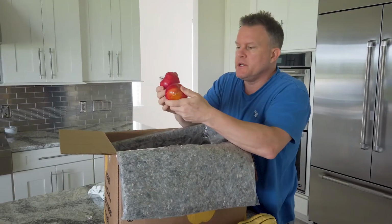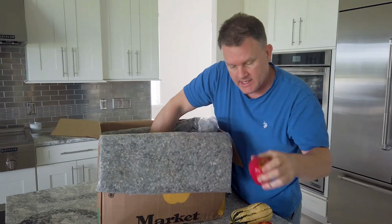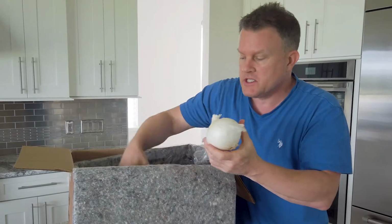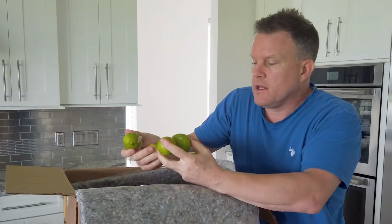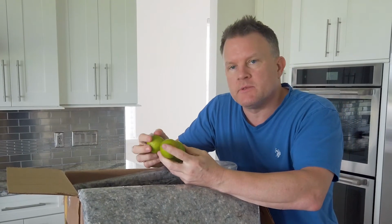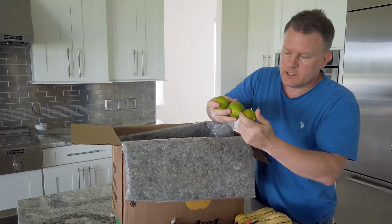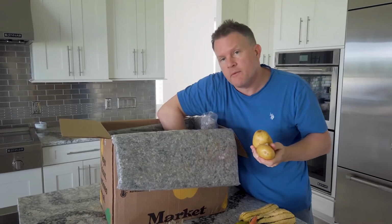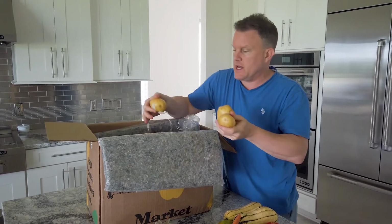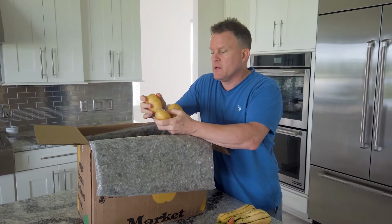Got some more apples in here. Man, this is good, you guys. I'm really happy. Oh, and some onions, some white onions. Well, then now we're coming out with the limes. I love limes. I'm more partial to limes than I am lemons, but those look really, really good. Some potatoes. Oh man. If you really want to get something organic, I really do recommend getting organic potatoes because they do get sprayed quite a bit.